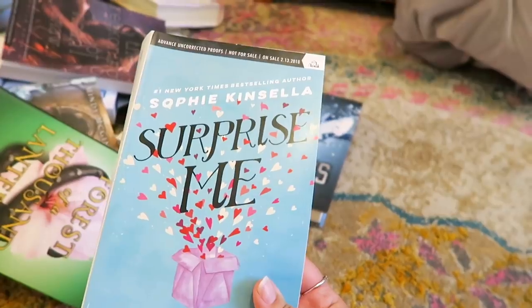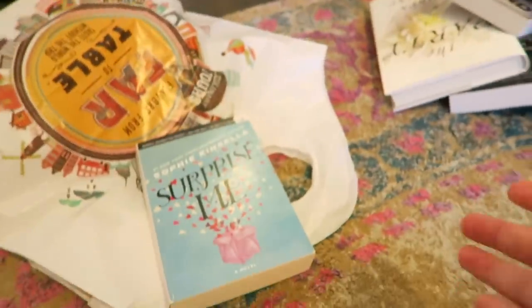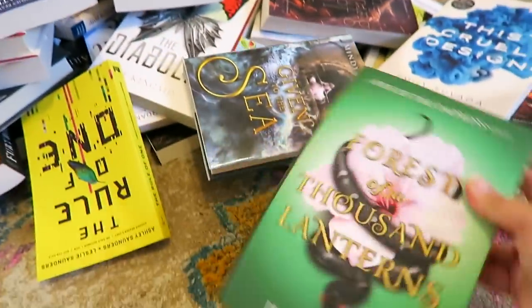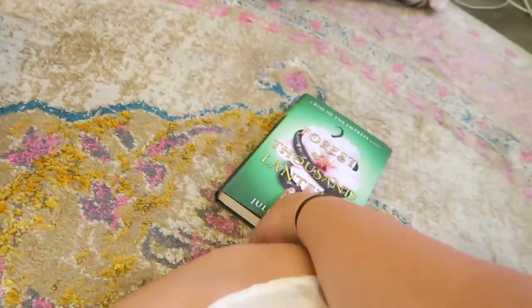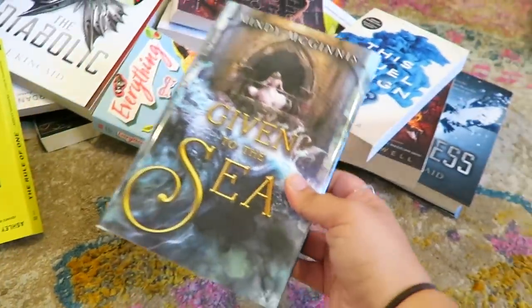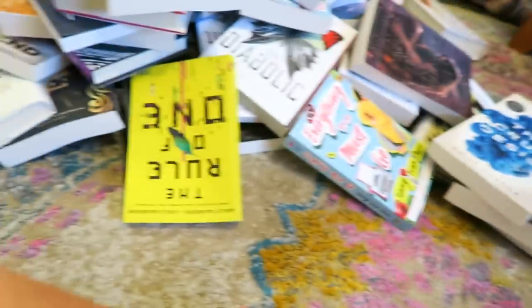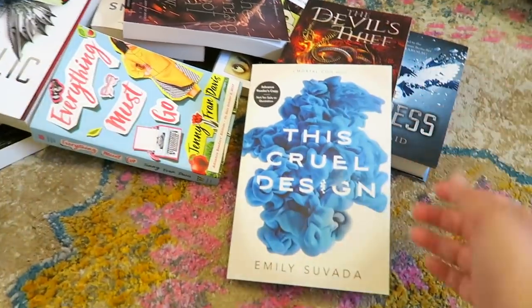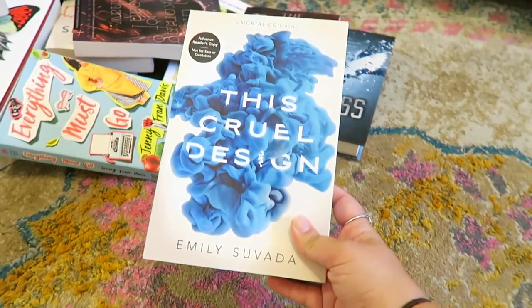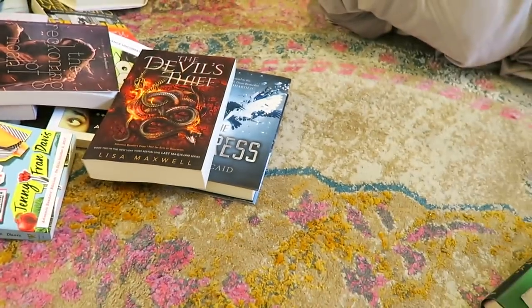So this is an ARC, so this is actually going to be put in the bag. I'm sure no one really wants that. This is The Forest of a Thousand Lanterns. So I'm gonna put this in the giveaway because that's a good hardcover. This is Given to the Sea. I'm sure no one knows what that is. So that's going in the giveaway pile. I mean, the give up pile, I guess. This is an ARC of The Cruel Design. Someone's gonna want that. That's going over there.